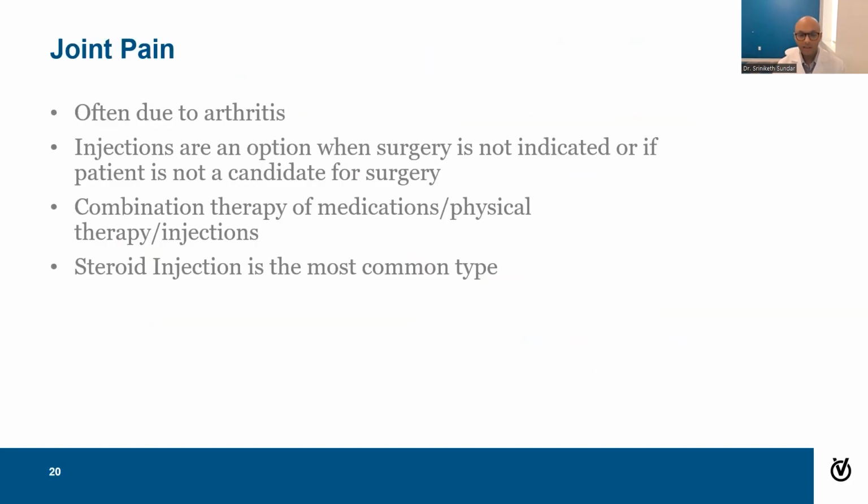And as I mentioned with the low back, sometimes you may have pain due to the hips itself. So I want to jump into joint pain as something we could target in interventional pain medicine. This is often due to arthritis, at least in our field. I'm sure from the surgical standpoint, there may be other reasons for joint pain. But injections are an option when maybe surgery is not yet indicated, or if a patient is not yet ready for surgery as well. And the best thing in treating all these painful conditions is a combination of therapy: physical therapy, medication, and injections.